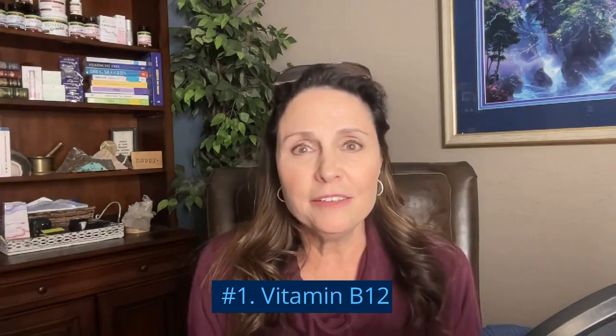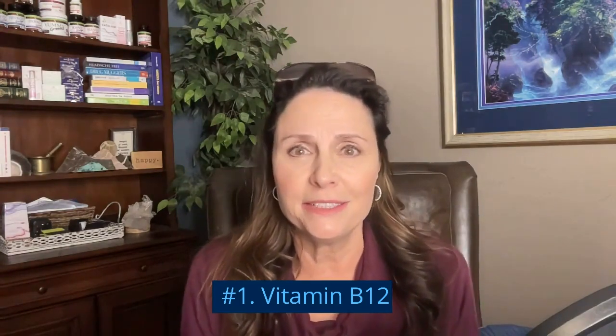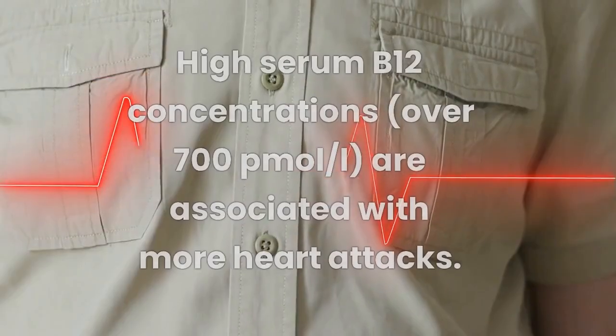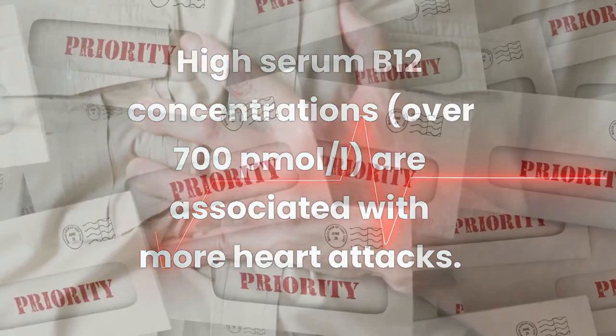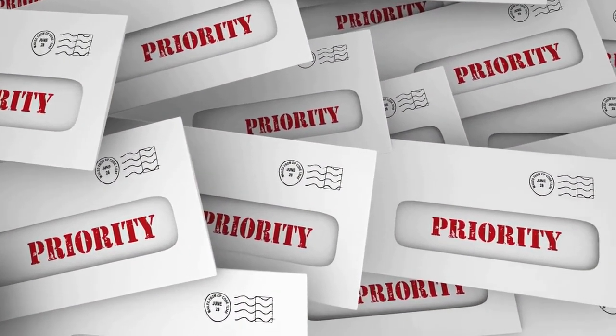Number 1, check your vitamin B12 levels. We have seen in the research that elevated levels of B12 and also folate, which is B9, sometimes produce a modestly higher risk of prostate cancer. So check those B12 levels. It's really easy to do. You can do it with a blood test. Unfortunately, high serum B12 concentrations are associated with more heart attacks. Even though it's a natural vitamin, I think measuring your B12 levels is a priority.